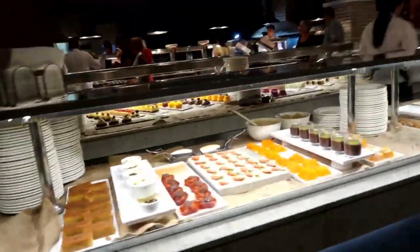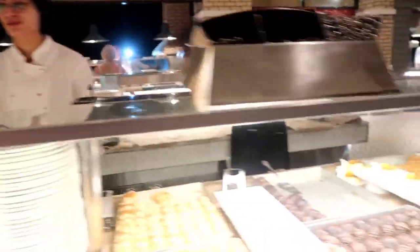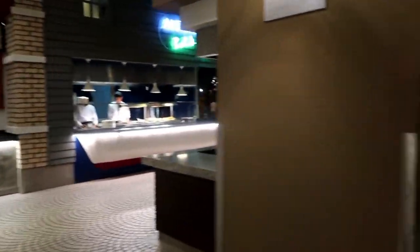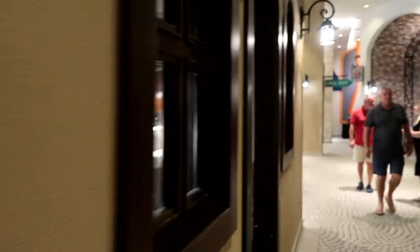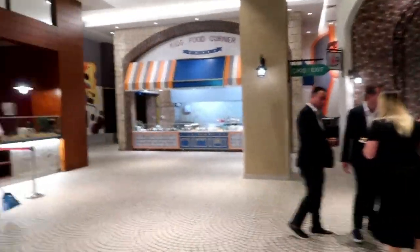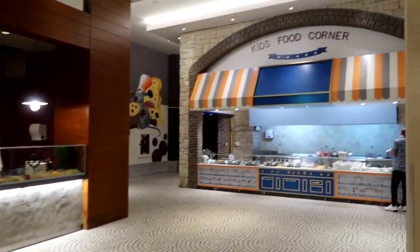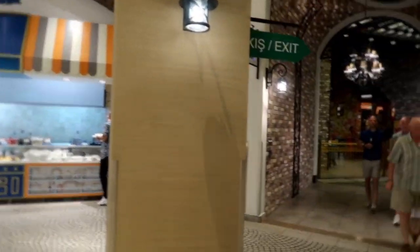We'll manage to get the nighttime buffet tomorrow night before we get our flight home. Yeah, we've got a late flight. We have a late flight back, getting picked up about 7, so we can make just this manage. Evening buffet. Yeah. Because plain food isn't very nice. Yeah, so that's it. Take you back to the kids' corner. And you just exit there.